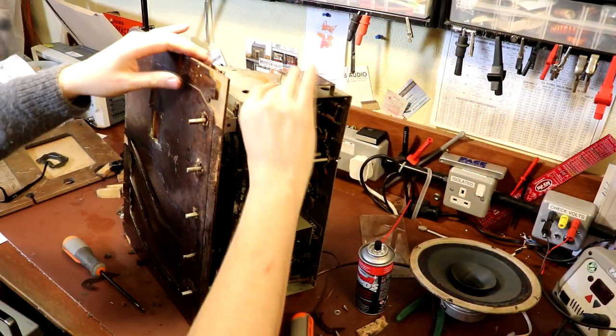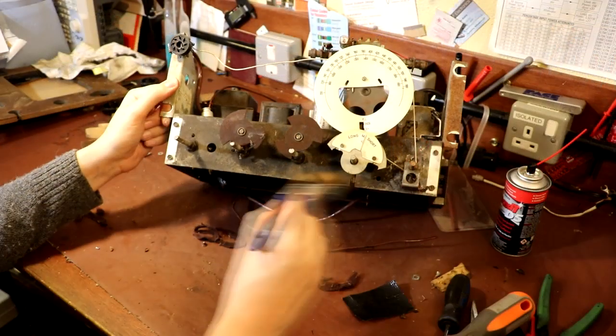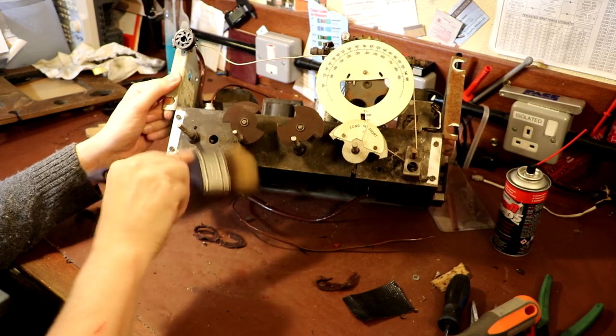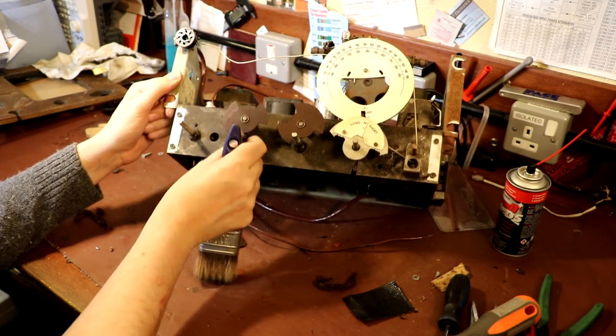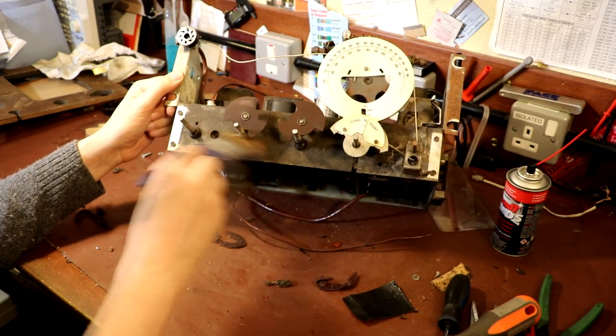So I think we should be able to get this front panel off now. Come on. So I think it's probably got to about that point where I need to give everything a little bit of a clean, because it is truly quite filthy. It's got a huge collection of dead bugs and creepy crawlers inside it.